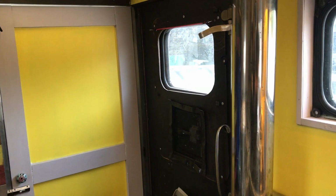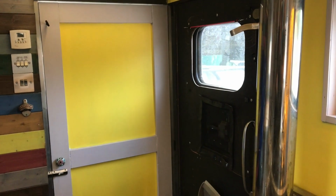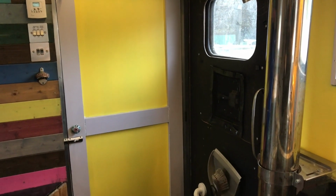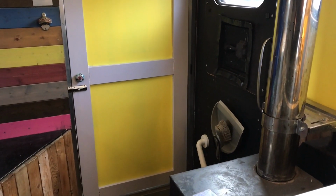And the exterior door, is that staying black or changing? No, that's going to change. I'm biding my time. It's going to be grey with yellow highlights as well, probably. Although, looking at yours, I quite like the idea of wood lining it.